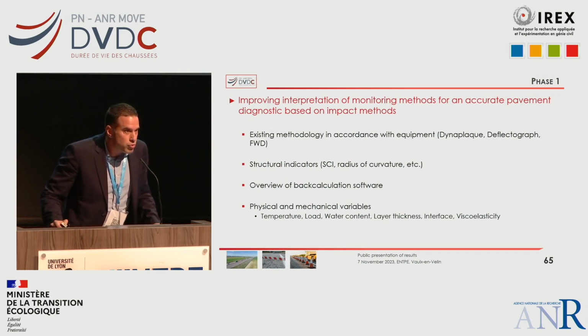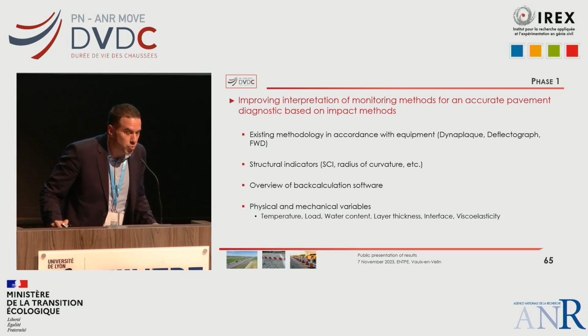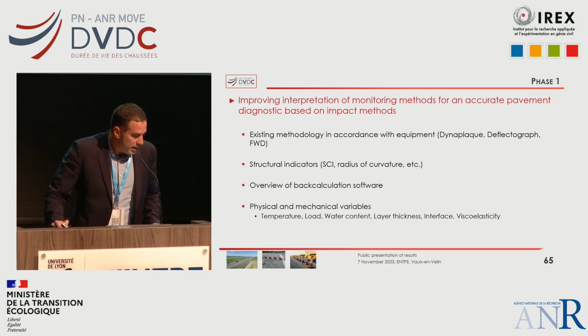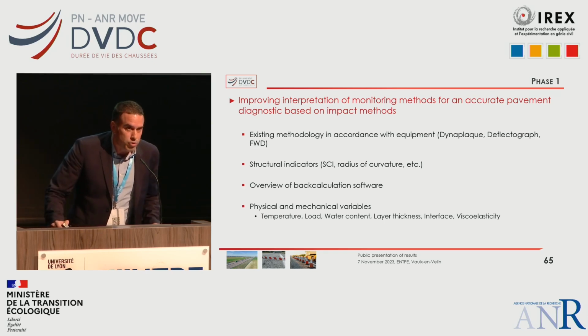To summarize what was done on this first sector in the report, we can see very clearly that what was important was to get to know the different methods for structural characterization with different materials to measure the deflection. We also then felt we needed to look at the different indicators that exist, SCI, radius of curvature, etc. Then in this report, we went through the different types of software, the back calculation software, and also everything that interacted on the interpretation of the data with the variables, whether they're physical or mechanical.